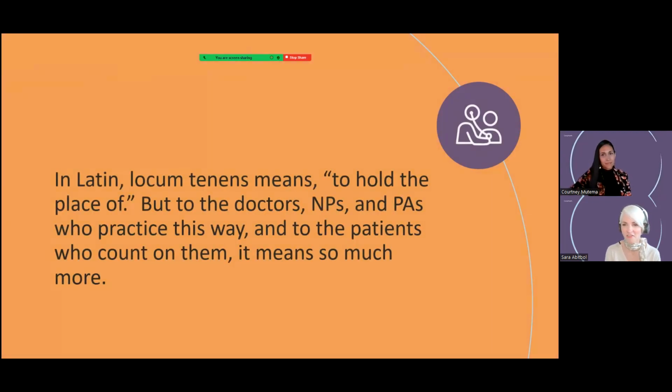Now, to start it off, you may not know what locum tenens is, or you may have heard of it from other colleagues or other physicians. In Latin, locum tenens means to hold the place of, but to doctors, NPs, and PAs who practice this way, and most importantly to the patients who count on them, it means so much more.